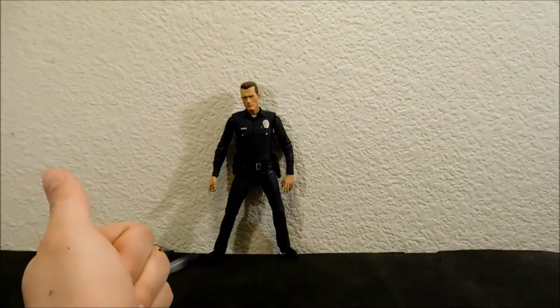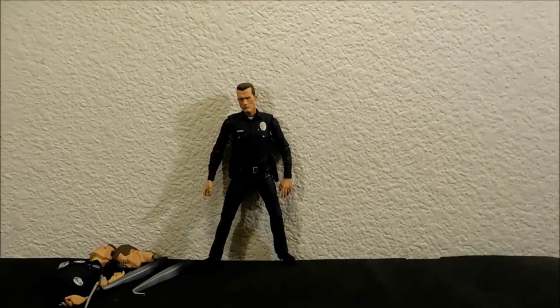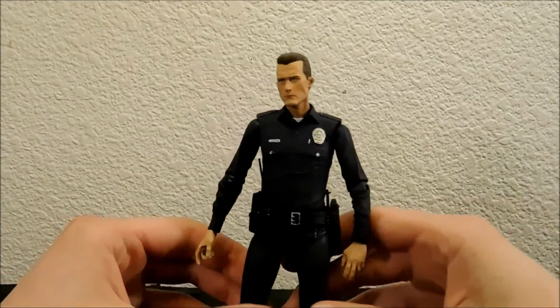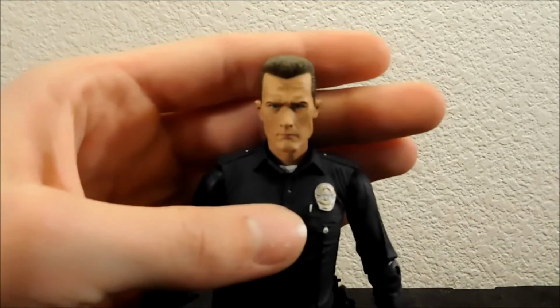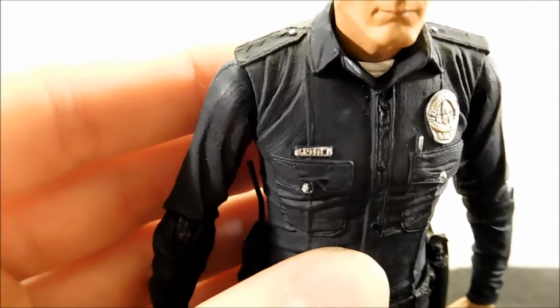So, as you can see, he looks pretty sick here. Let me get a little close-up here. A little closer, that is. Okay, now let's just take a look at the sculpt. Now the sculpt on this guy is 100%. I'm blown away by it. It looks just like Robert Patrick, the actor, that is. And you can even see down here on this tiny little badge, it says Austin. Which is just ridiculous detail, and it's really hard to see because my camera's not very good at focusing, and you know, all the little things working out there.